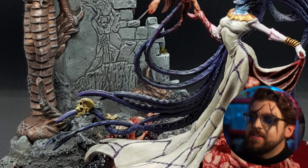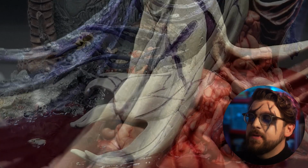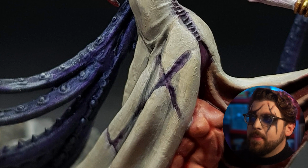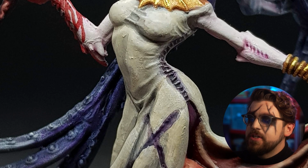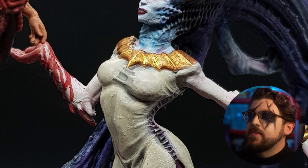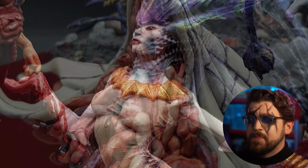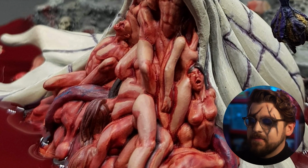Again, in terms of execution, there's some things that are amazing, and there's some things that let it down a little bit. For example, the actual application of the paint on the dress and the fabric is a little bit chunky, which is always the danger when you're painting a lighter colour. I'd have liked to see that a bit smoother, but the skin of all of the corpses is really nicely rendered. There are some good things, some bad things, so I'm going to give that a 5.